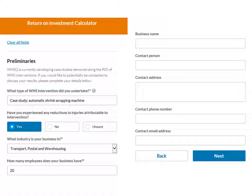And so here we enter a description of the intervention Rexel has implemented, an automatic shrink wrapping machine. The next question asks whether we've experienced any injury reductions due to implementing the control. And in this case, we performed this evaluation retrospectively and found that the automatic machine had reduced the number of claims. And if you were to do this as a prediction or estimation exercise, you would select no or unsure.